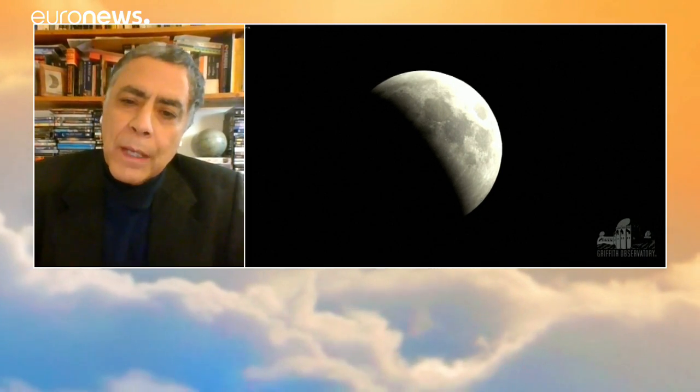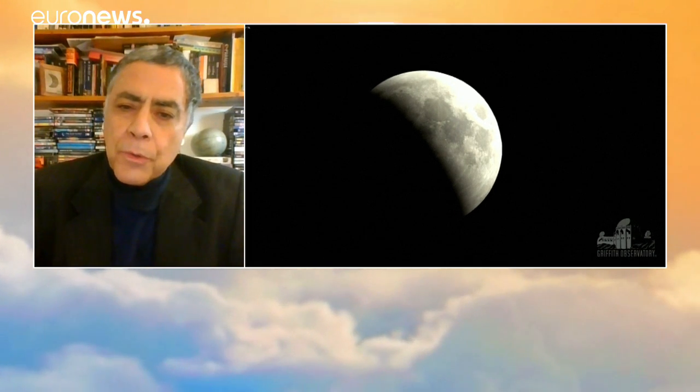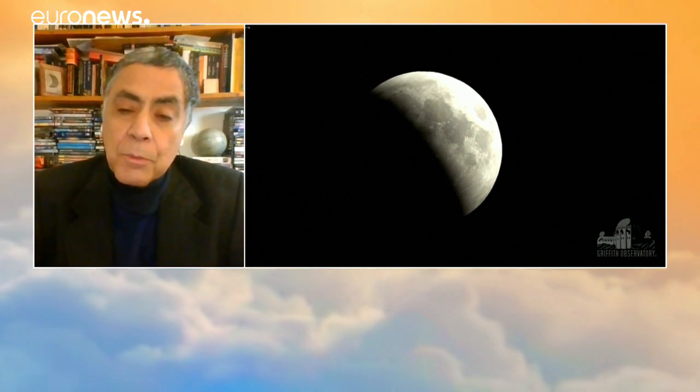However, part of the light from the sun goes through the atmosphere of the Earth and reaches the moon. And it is especially the red light. This is the kind of image that we have now here. Much darker, of course, but it acquires this red color, which is produced by the kind of illumination we get on a sunset.